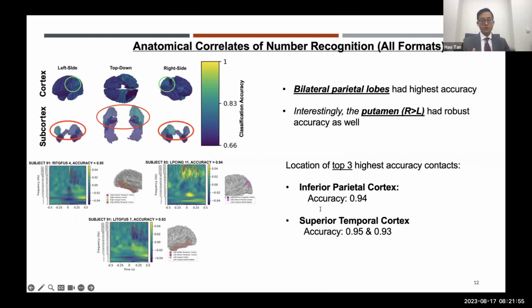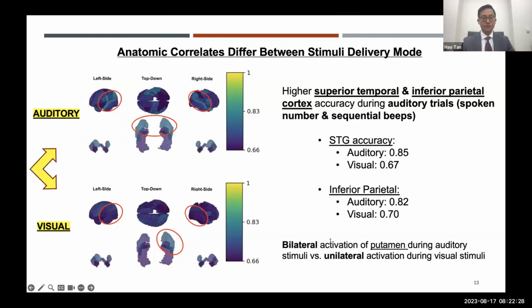So here we show the results from classifying all number trials, regardless of representation format, against the intertrial rest period. We can see that the posterior parietal regions had the highest accuracy in the cortex, while the putamen had the highest accuracy in the subcortex, suggesting that these sites were more preferentially engaged during the number stimuli, again, irrespective of representation format. And when we went back and looked at individual contacts with the highest predictive value, we saw similar evidence for parietal cortex engagement, as well as activation within the temporal lobes.